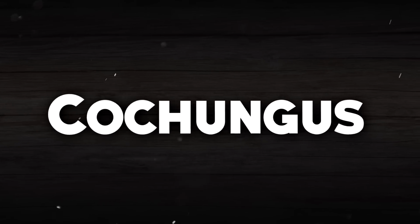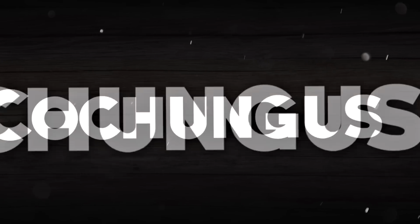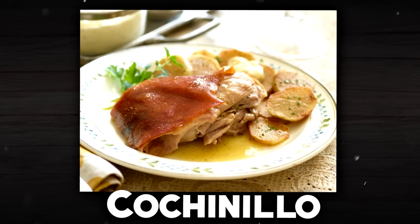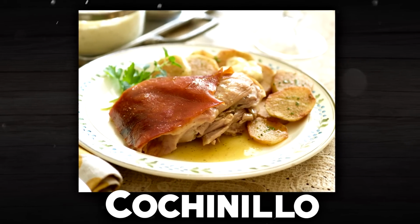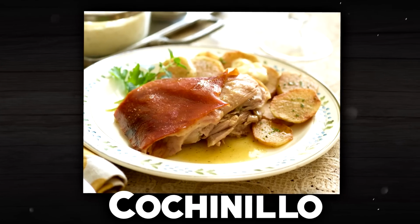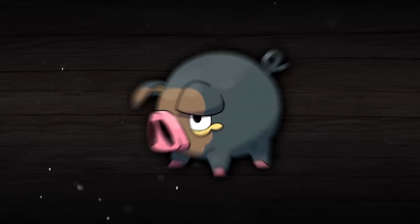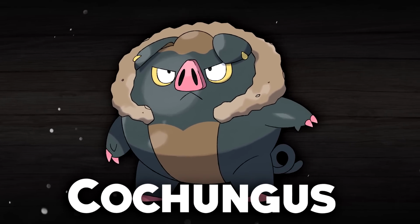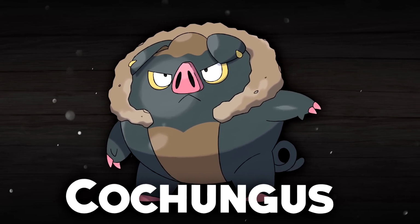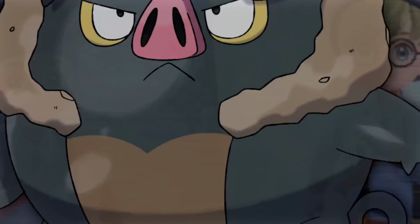Additionally, there is also even more inspiration going into the name Cochungus, as it also comes from Cochinillo, which is the name of a popular dish in Spain that involves the roasting of baby pigs, and this is also where Lechonk gets part of its name from as well, which really helps the name Cochungus to just work that much more as an evolution of Lechonk.